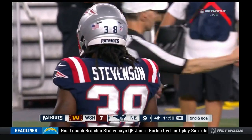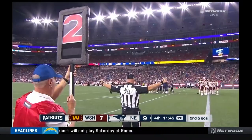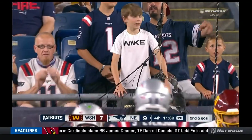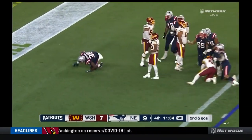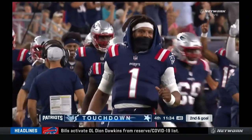We're seeing good work from the Patriots rookie class. Jones with an impressive 2-minute drive, especially a hurry-up drive in the early minutes of the third quarter. Perkins has applied some pressure. Now it's Stevenson with an opportunity to drive it into the end zone. Touchdown, Patriots! Nice run, youngin.